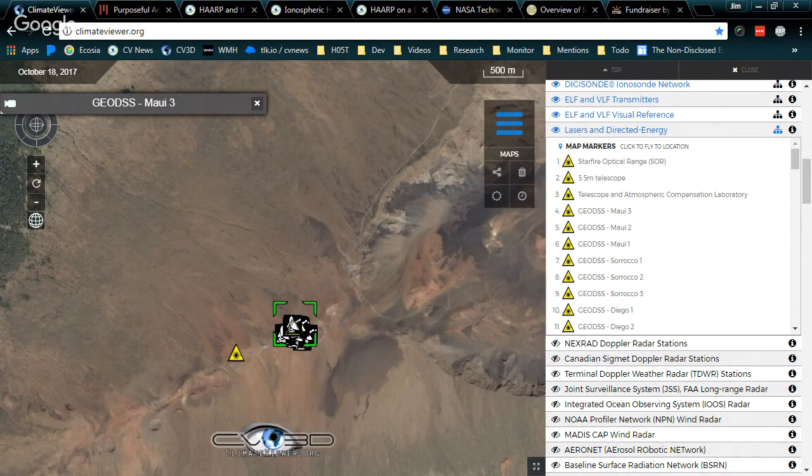They're very large text files. Some of them are like 3 to 5, 10, 15 megabytes. So I need to figure out a way to cache them properly. But satellite tracking will be coming back to ClimateViewer 3D. Going to be epic. And GeoDSS does that satellite tracking.